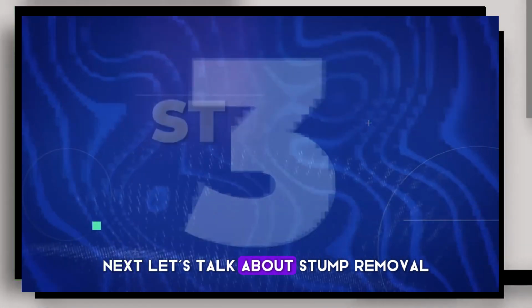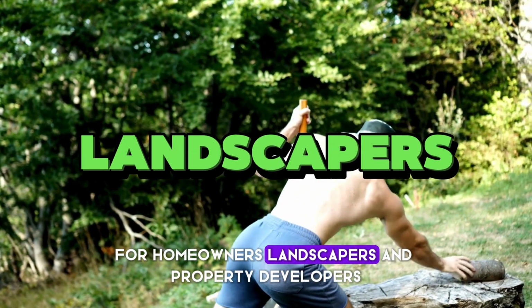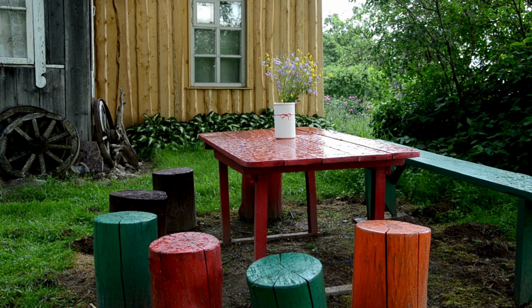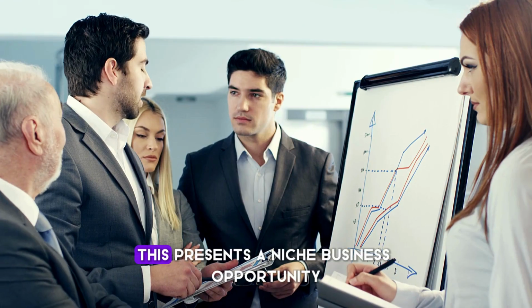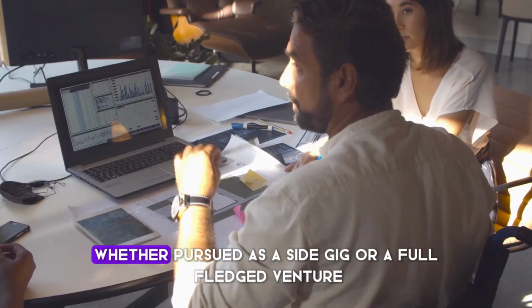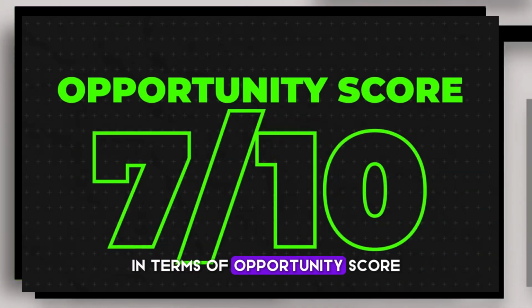Next, let's talk about stump removal. In this line of work, you're tasked with eliminating tree stumps for homeowners, landscapers, and property developers. While technically a subset of landscaping, it's a specialized field. Clients typically pay anywhere from $300 to $1,000 per stump removal. This presents a niche business opportunity with considerable earning potential, whether pursued as a side gig or a full-fledged venture. I'd rate this a 7 out of 10 in terms of opportunity score.